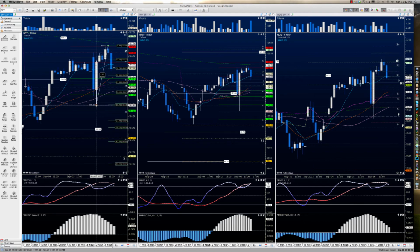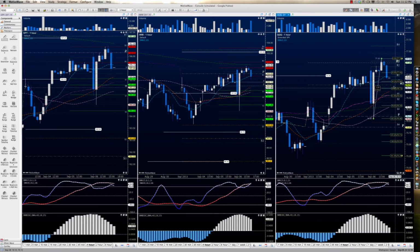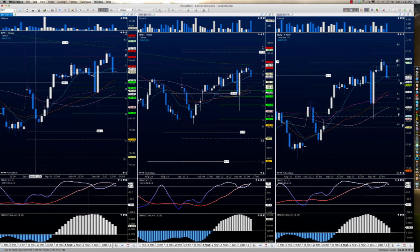Okay, so the retracement here, 38.2, just a little below that. Not even 38.2, so that one's a little bit stronger. Also not quite 38.2. So we're looking at this being the strongest, this being the second strongest, and SPY being the weakest of the bunch, having the deepest retracement. But still, that retracement is 38.2.